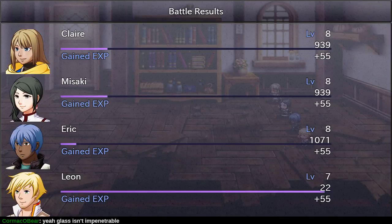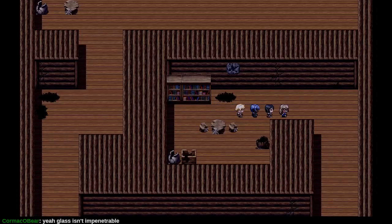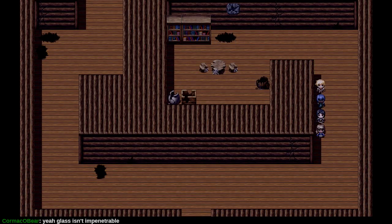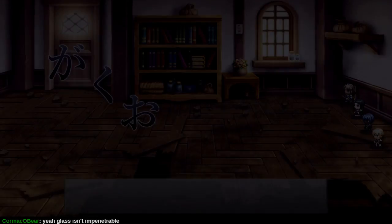I think I finally... Leon is still awaiting his next level. Very patiently. But that's what he gets for suggesting that we try to find a river. Come on. Please?